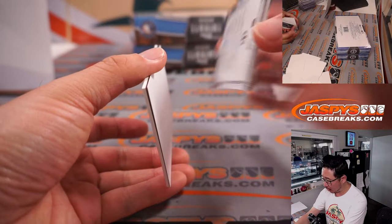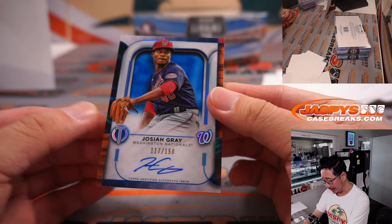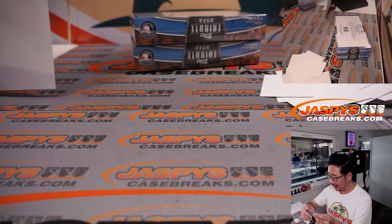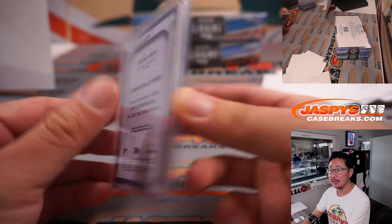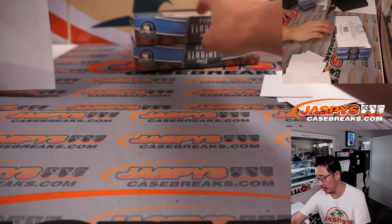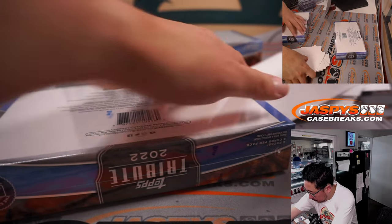And behind Steve Carlton is Josiah Gray, nice, 117 out of 150. Former Dodgers prospect, now a National. And I think with every start, he's been getting better and better. One of the top Dodgers pitching prospects. Went to the Nats in that Scherzer-Trey Turner deal.